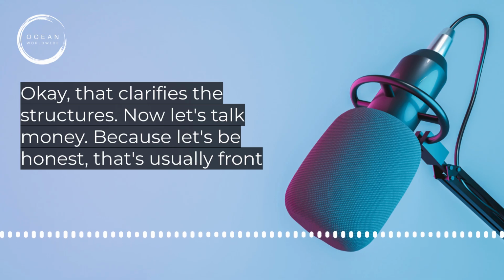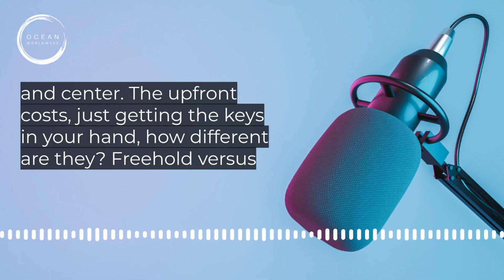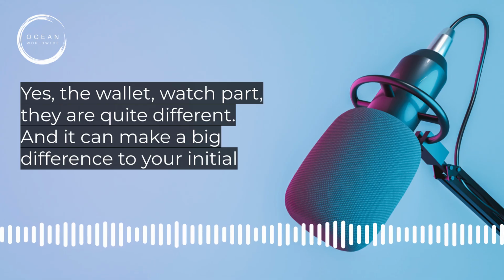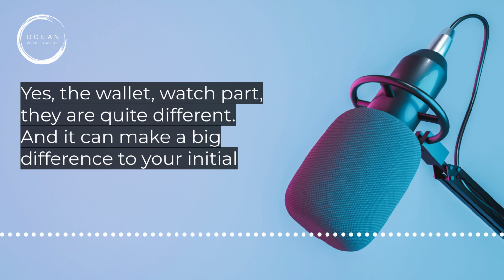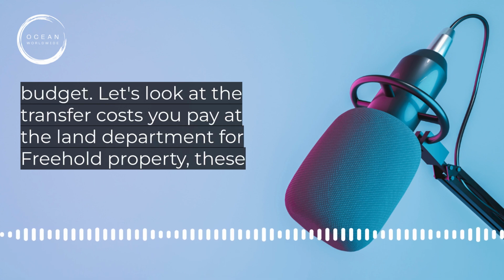Now let's talk money, because let's be honest, that's usually front and center. The upfront costs just getting the keys in your hand, how different are they, freehold versus leasehold? Yes, the wallet watch part. They are quite different, and it can make a big difference to your initial budget.